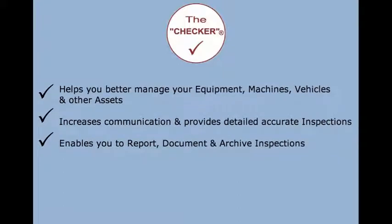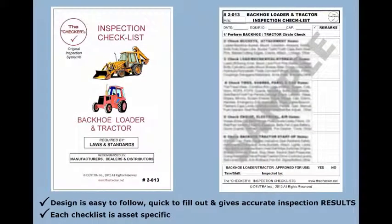Helps you better manage your equipment, machines, vehicles, and other assets. Increases communication and provides detailed, accurate inspections. Enables you to report, document, and archive inspections. The checklist design is easy to follow, quick to fill out, and gives accurate inspection results.